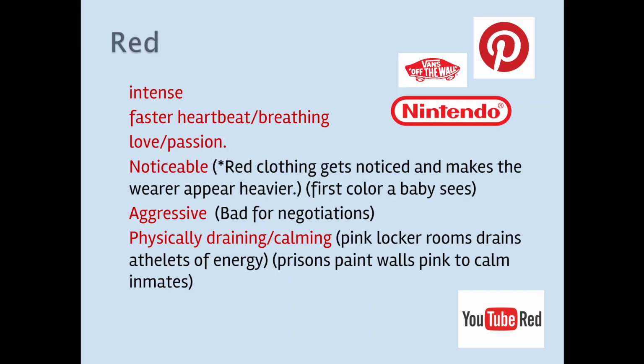Red is very noticeable. Why? Because it's rare in nature. We see red. That's why stop signs are red. That's why stoplights are red. We need you to see those things. Red is a bold color. It projects to our eye. It's on the visible wavelength where we see red first before any other color.